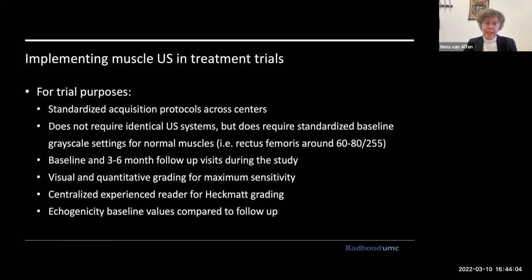So what would we need to implement ultrasound in a treatment trial? Well, for trial purposes, like for every test that you do, you need to standardize the acquisition across centers. You don't need the same machine, but you do need a standardized preset that you use every time you measure your patients, so there is no variability in what the image looks like based on preference settings. And there are protocols for how to do that and get a good dynamic range for the pathology that might occur over time.